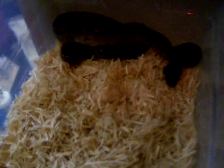And then this is just a little normal ball python that I'm babysitting right now. So he's not a fish, he's not in my collection. And then the other animal in here is my baby Nicaraguan boa, Bubba, who's in shed right now because you see his colors are really dull. And those are the only animals I have in the hatchling rack right now.